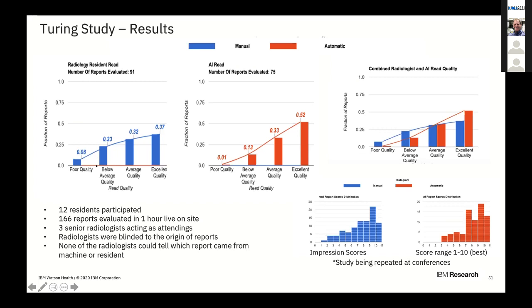And as you can see from here, here are the manual reports. These are the radiology resident reports, and these are the automatically generated reports. And you can see that the statistical performance is similar, but also there's a little bit of an edge to the machine in the quality of the reports. There are more excellent quality reports, and the score ranges also show a skew in the higher range for them.